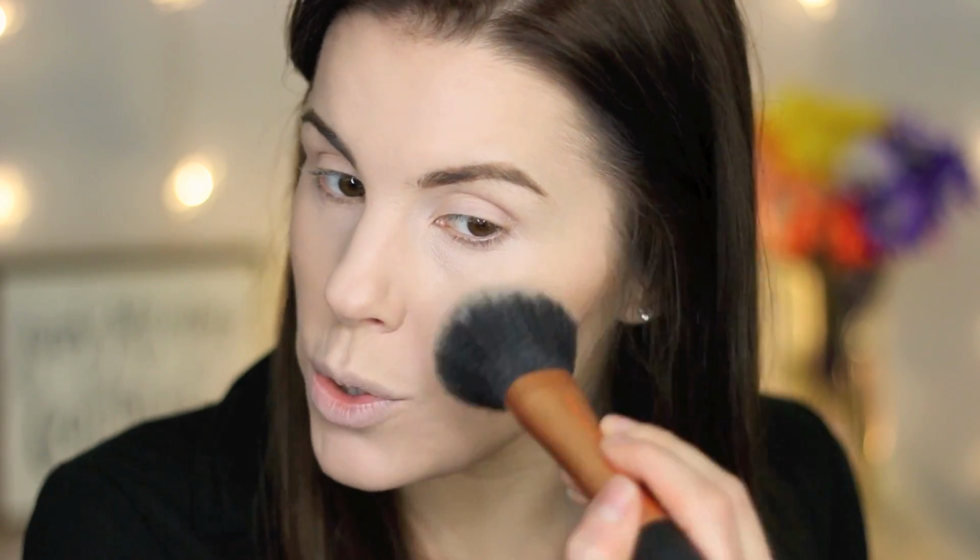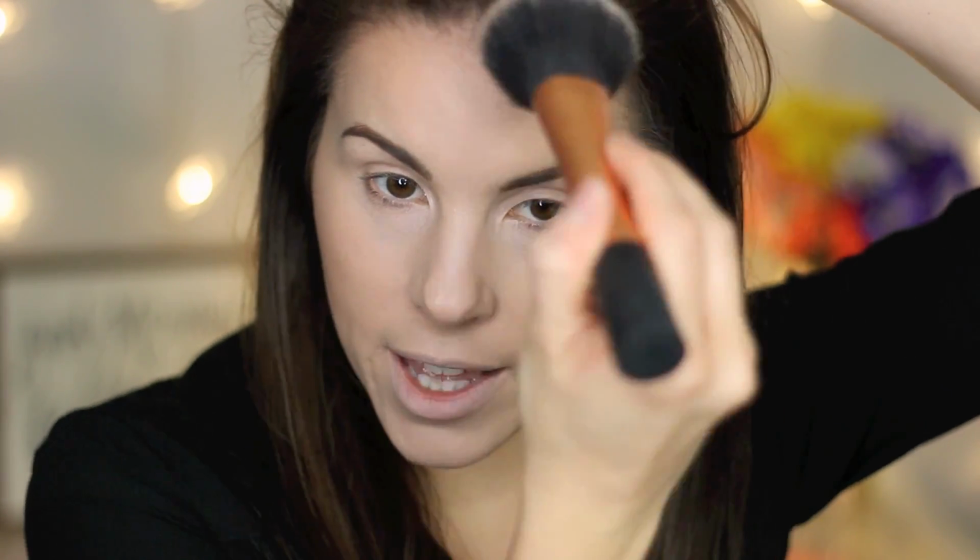And I really enjoy this bronzer. On some people, it may be a little too warm toned or a little too orangey, but on me, it's not. I don't find that it looks orange at all on me. It's a good bronzer for people that are more on the fair side and have a warm skin tone. So yeah.